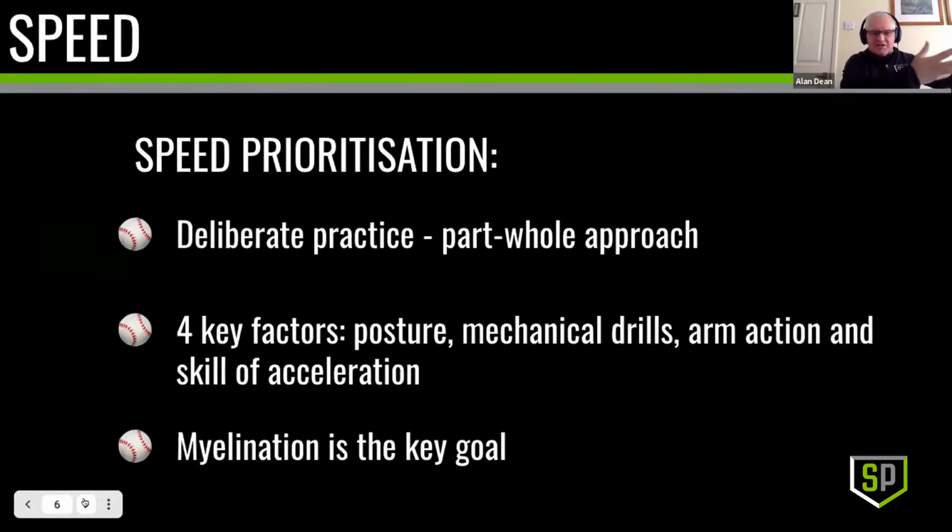Myelination is that process of layering up the myelin levels across the nervous system to get to the point where we're at super fast fiber optic broadband. So our development, our skill, is to take them from two baked bean cans to fast fiber optic broadband speed. That would be the absolute design and end game, what we're looking for when we're developing speed. And myelination is the technical term for us demonstrating it.